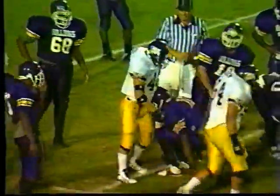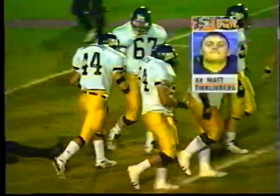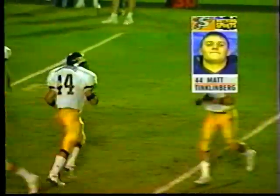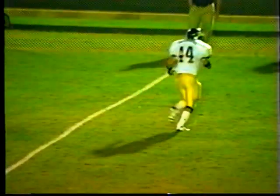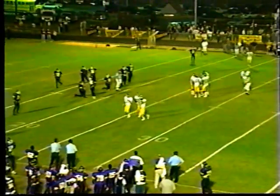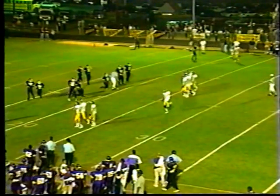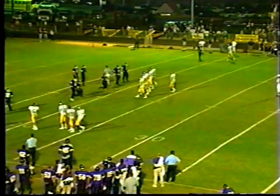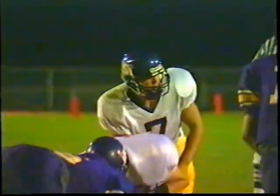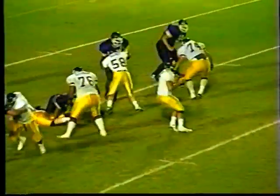Had an indirect conversation with his father through my sister this week, who said, let's get that right, boys. And I said, okay, we'll get it right. Yeah, Matt Tinklenberg, he got it right last week, scored a couple of touchdowns, and boy, I tell you, he doesn't necessarily start at fullback. You bring him in late in the game when the defense is already tired. That's just not fair.